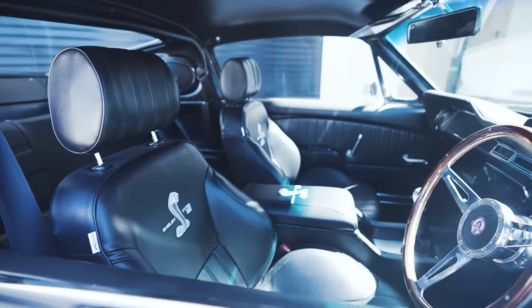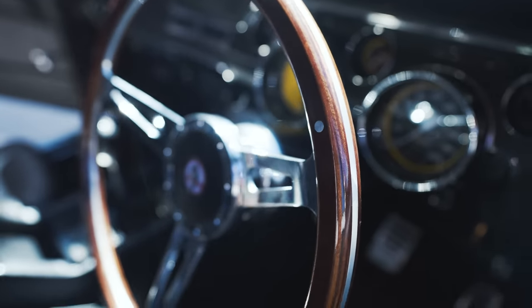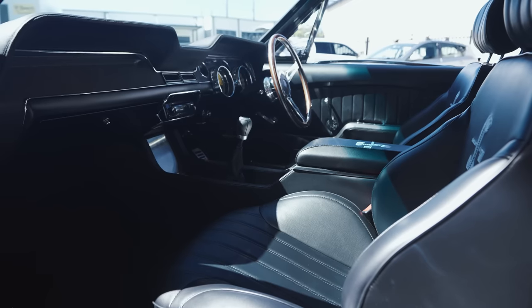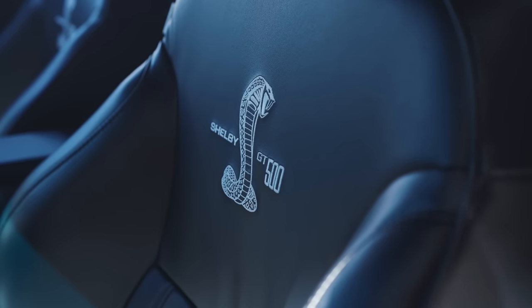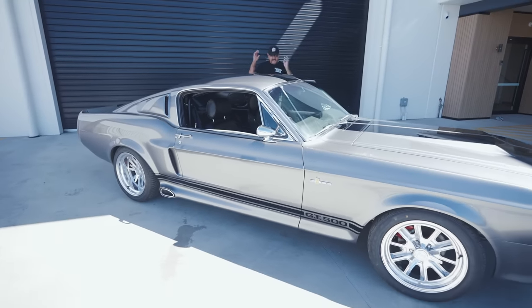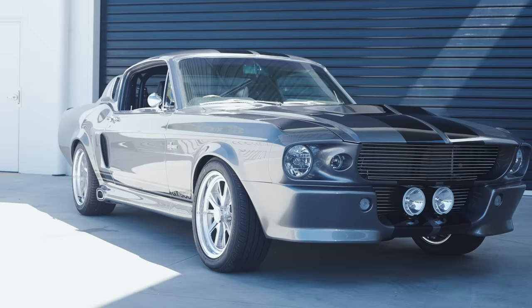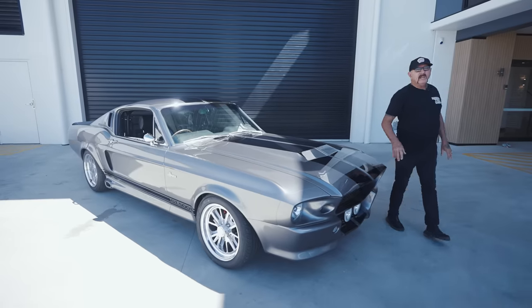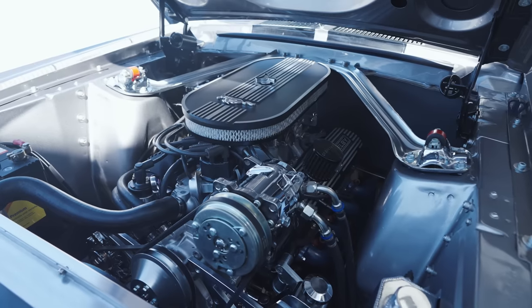The steering wheel, the console, the whole car, the pedals, the dash pad, everything is brand new on this beautiful 1967 fastback Eleanor. You won't miss a beat with this. If this is a car you want in your driveway, if this is a dream car that you've had, a 1967 Eleanor GT500, this is a car. Even the wipers are brand new.